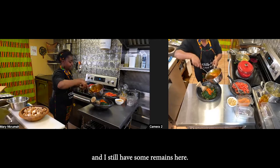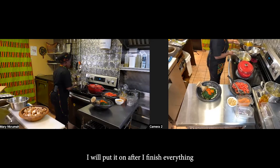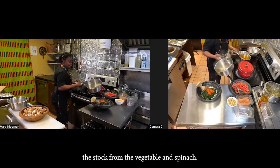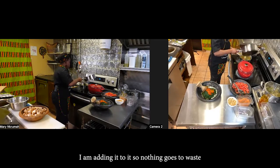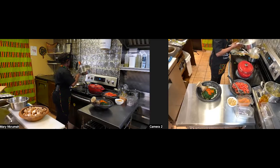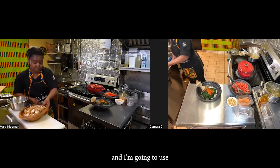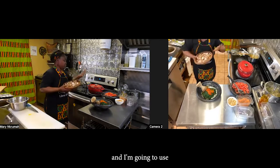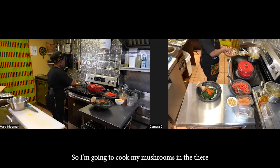And I still have some remains here. I will put it on after I finish everything. The stock from the spinach, I am adding it to it so nothing goes to waste. And I'm going to use mushrooms in that, so I'm going to cook my mushroom in there.